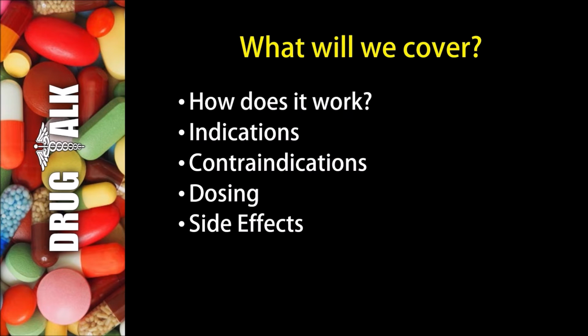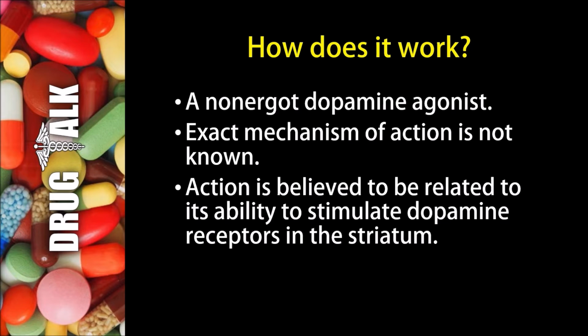So first, what will we cover in this presentation? We'll start by talking about how Pramipexole works. We'll then discuss indications or reasons we would prescribe this medication to a patient, followed by contraindications or reasons we would not be able to prescribe Pramipexole. We'll then discuss examples of dosing, and then stick around to the end where we'll talk about side effects with percentages.